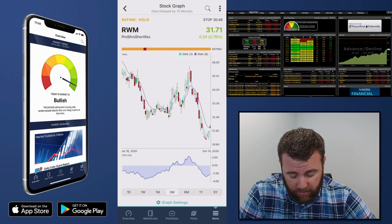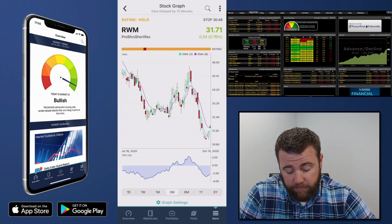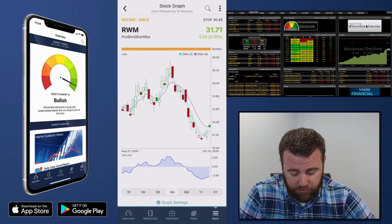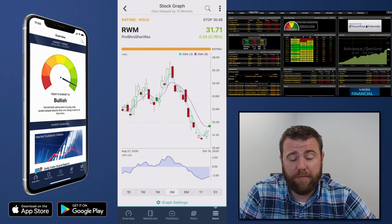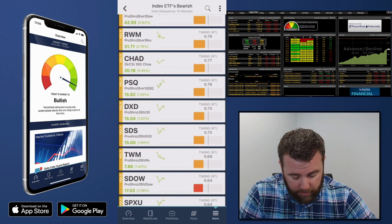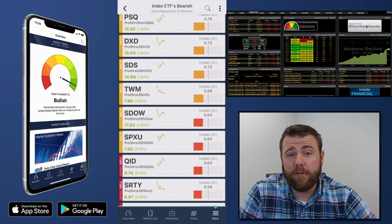RWM, so looking at the Russell doesn't look nearly as strong as the other two that we looked at so far, but the Russell has been a hot ticket item, very, very volatile. Unfortunately, the look we have right now of it trading lower here after it gapped up, not necessarily the best sign that we've seen. And then we look at Chad, not going to get into that one, really doesn't pertain to our markets.